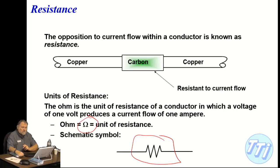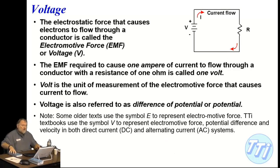So 1 volt flowing through a conductor with a current of 1 ampere is 1 ohm. Gotta get you guys going. All right. We're going to start moving a little more now. It's a little physics. No physics people here. Chemistry might work. The electrostatic force. That's really what's causing the electrons to flow. It's physics now.